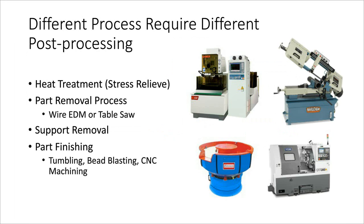So now the other thing that you can look at is, once you have the build and you've qualified it and it's out of the machine, what are you going to do with it? Different processes require different post-treatments. If you take the part out of a laser system, the first thing you have to do before you cut is a stress treatment to stress relieve it, and then you have to cut it off from the plate using wire EDM or a saw.